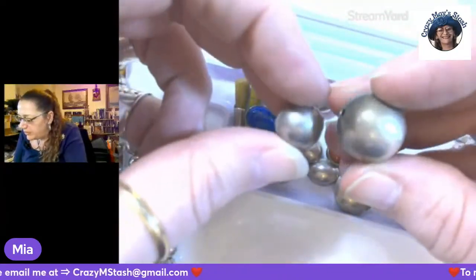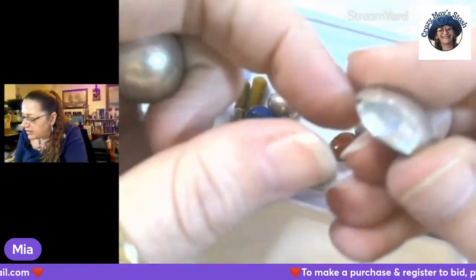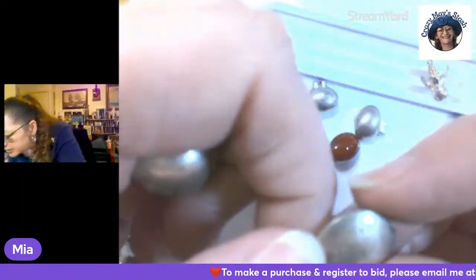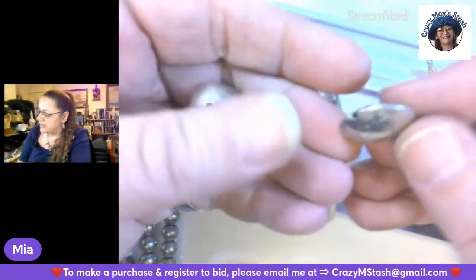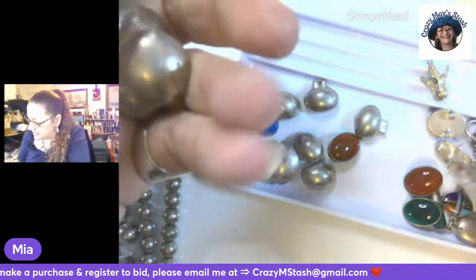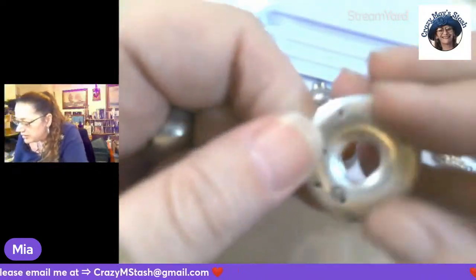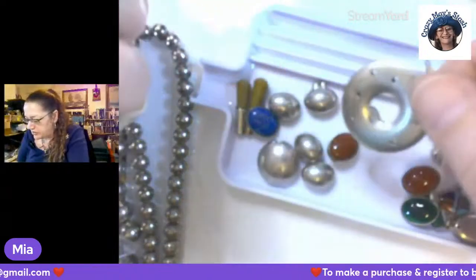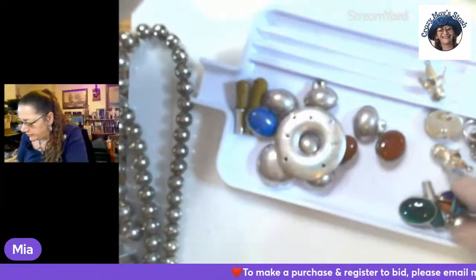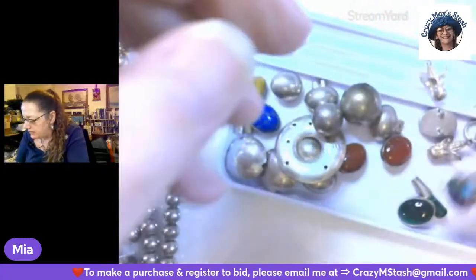These are some big beads, huh? Look at these. That one's even marked 925. Like discs. Look at that one. That's amazing. I don't know what you would do with it, but this looks like those other beads that we found. Wait, where are they?